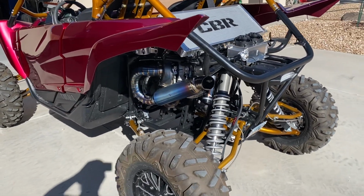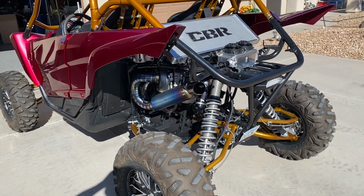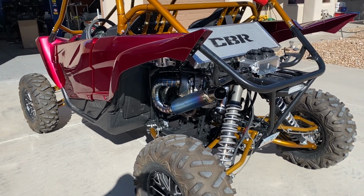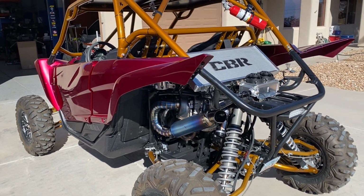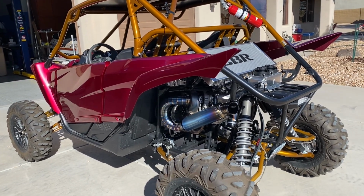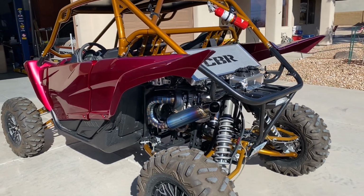We changed a couple things since the first time we ran it, one of which was the AR on the turbo. Originally we were getting a little bit too much back pressure, so that was changed. We changed some sensor locations and did some stuff to get a little bit more data out of this thing as we progress towards that 500 horsepower mark.